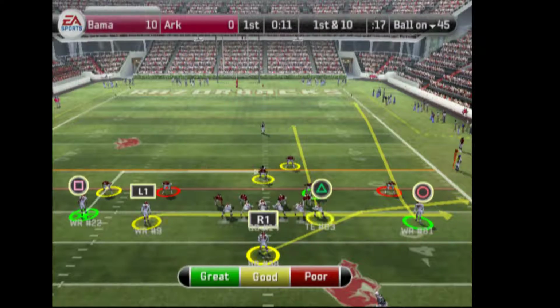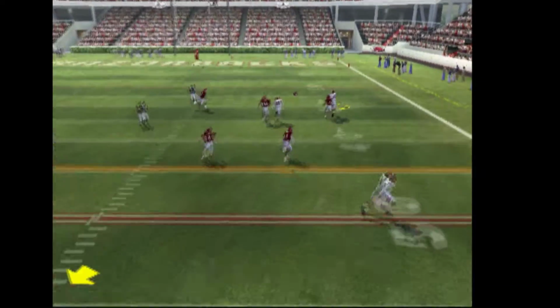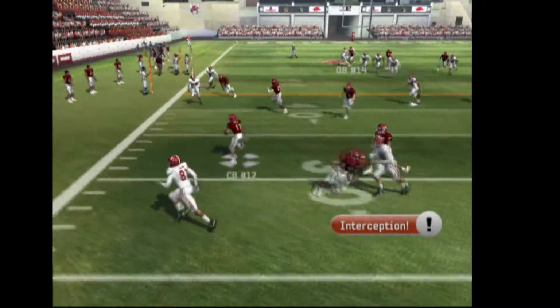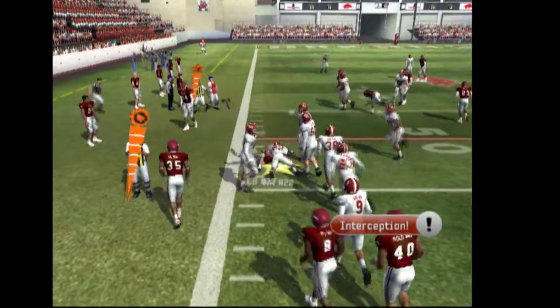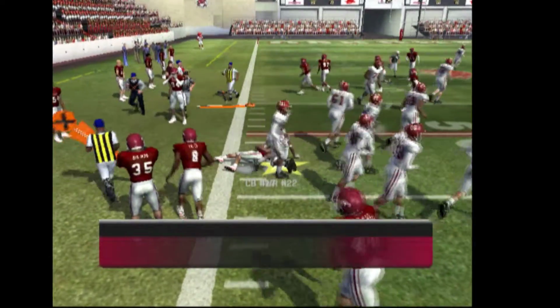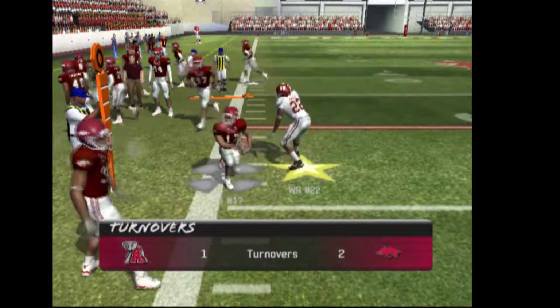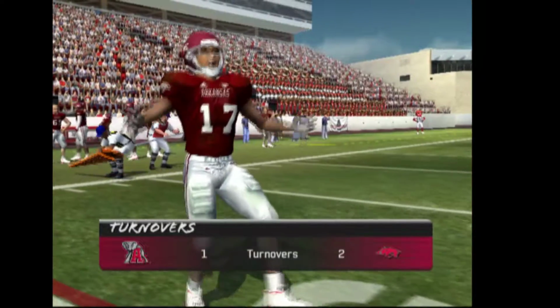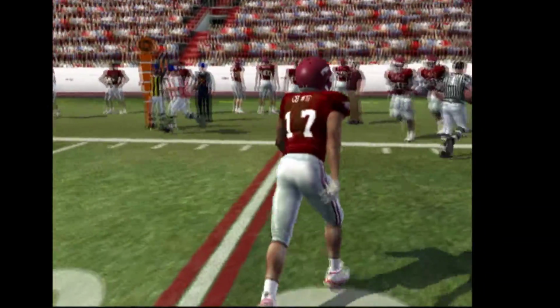Alabama lines up with three receivers. First down, looking to throw. Looks. Number 14, unload. And it's going the other way. A well-timed interception there. Well, they're still down by a couple of scores, but the turnover certainly helps their chances. If they score on this drive, they're right back in the game.